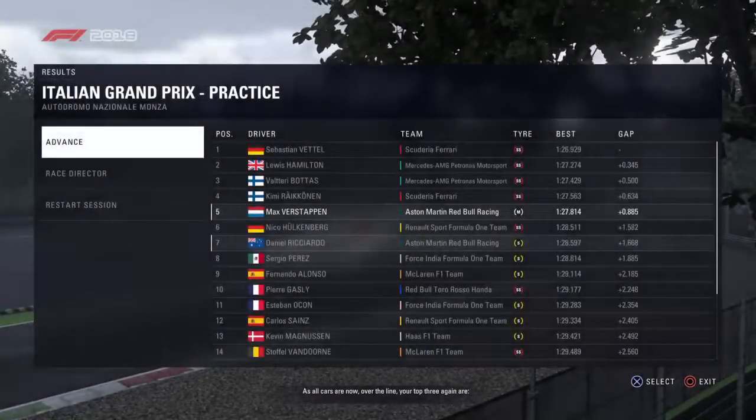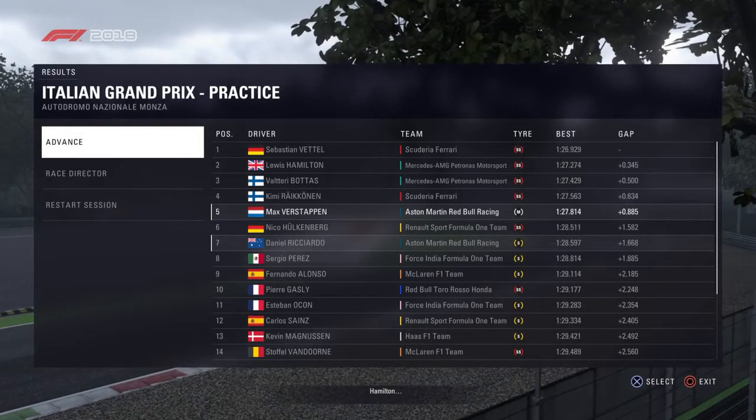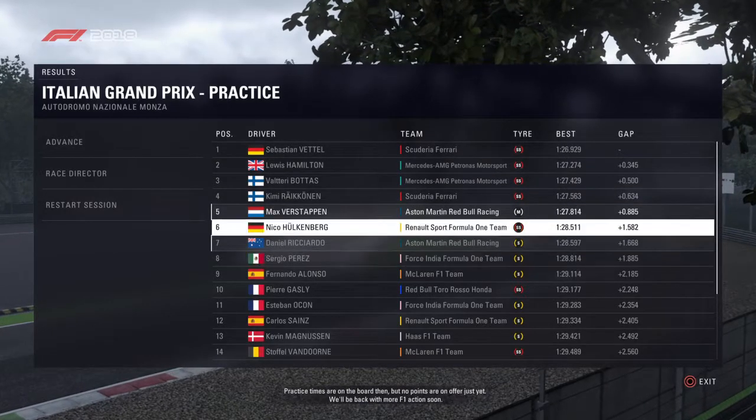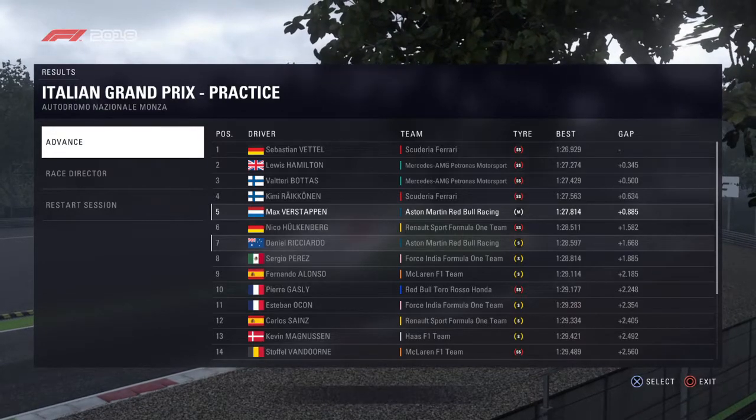As all the cars are now over the line, your top three again are Vettel, Hamilton and Valtteri Bottas. Practice times are on the board then, but no points are on offer just yet. We'll be back with more F1 action soon.